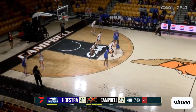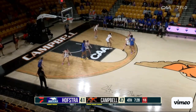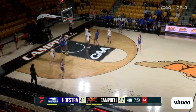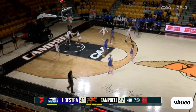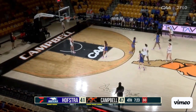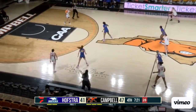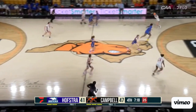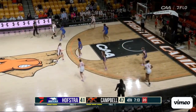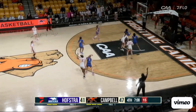They're starting to heat up a little bit from the floor. Yeah, the three-point shooting has really been the difference. Campbell 45%. Hofstra has dipped under 40. Walk. Yeah, it looked like that time Swint just got ahead of herself, and when she caught the basketball, she shuffled both feet. Now it looks like they've gone to a 2-2-1 zone press. Fuller. TUELLE around the horn, back in the hand. She angles and finds Staves.